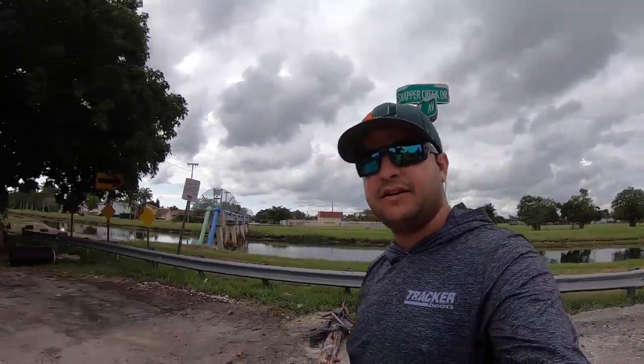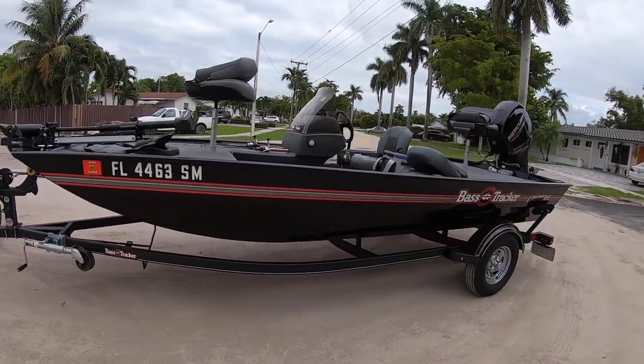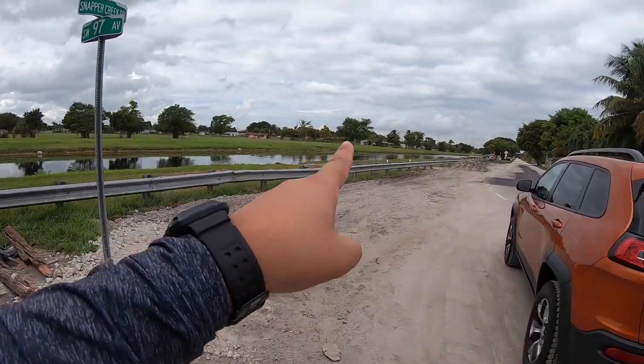I'm gonna give you a quick glimpse of what my rig is, and we're gonna take it out here. This canal system is amazing. It goes all the way to west Miami-Dade, all the way south. I mean, this place takes over all of Miami-Dade County. The cool part about it is a lot of peacock bass. There's even snook in here, but our focus today is peacock bass.